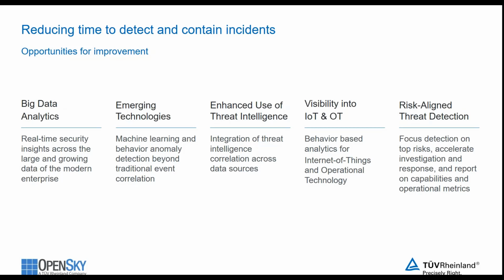And last but not least, certainly, is really the topic of this presentation, or the heart of this presentation, which is risk-aligned threat detection: focusing detection on top risks, accelerating investigation and response, and reporting on capabilities and operational metrics. This is what I'm going to talk about today, in the form of the methodology for how we go about understanding the top organizational risks, or what's most important to the organization from a risk perspective, and aligning our threat detection to those risks.